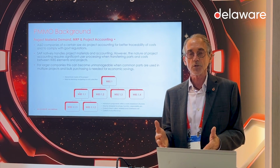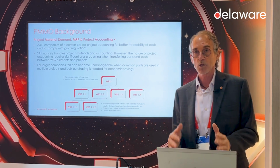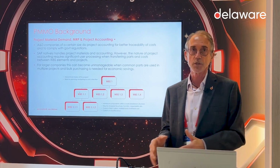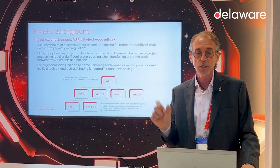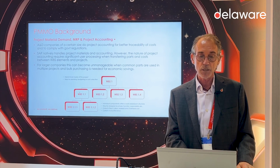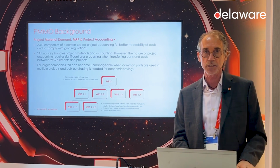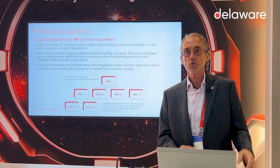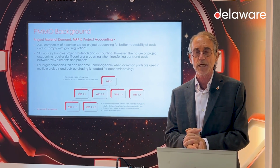So early on in ECC, SAP introduced this concept called GPD, grouping, pegging, and distribution. And with grouping, pegging, and distribution, I'm able to create a group WBS that sits at a higher level, and I'm able to aggregate the material costs against that. Right? So this gives me certain efficiencies that I wouldn't otherwise gain.